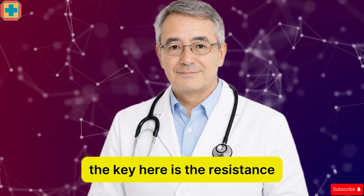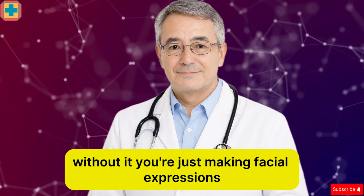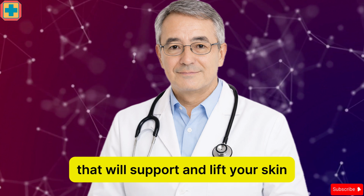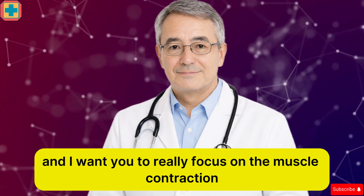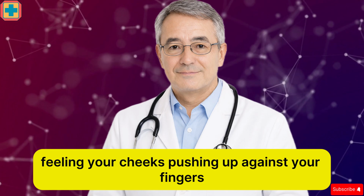The key here is the resistance. Without it, you're just making facial expressions, but with it, you're actually building muscle fibers that will support and lift your skin. You're going to repeat this 15 times, and I want you to really focus on the muscle contraction, feeling your cheeks pushing up against your fingers.